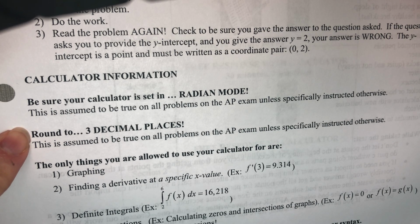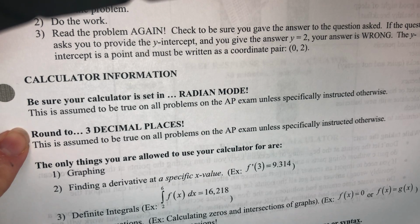So please don't ask me how many decimals to round to. I'm going to say you need to know this for the AP exam. It's 3 decimal places, okay, all year.